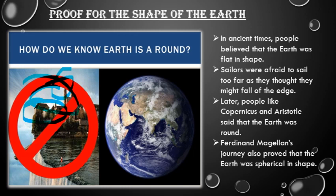Later, people like Copernicus and Aristotle said the earth was round. Later on, Faraday and Magellan's journey also proved that Earth was spherical in shape.